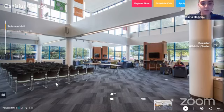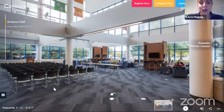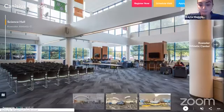Science Hall Commons is a great hangout space. We may have an event, which is why you can see it's set up presentation style, or the furniture is all movable and it might just be students hanging out, doing some work and some studying, things like that. All right, let's take a peek here.